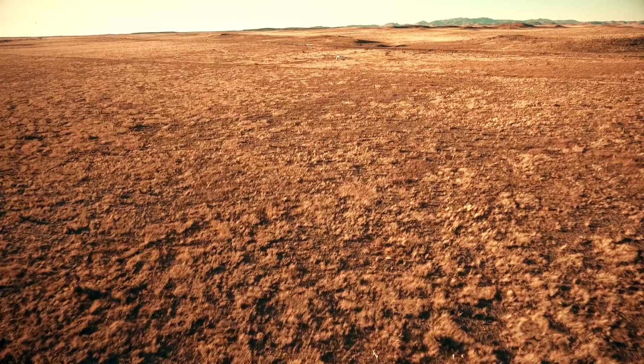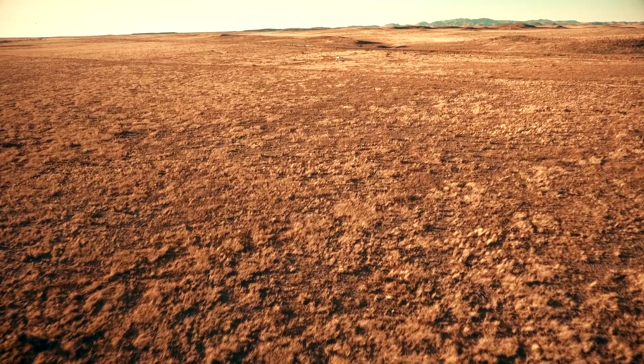They had it their way. It's a beautiful desert terrain. It's also very desolate.